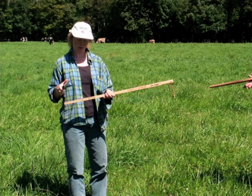So this is a grazing stick. This is me demonstrating how to use a grazing stick to measure the amount of dry matter available to graze. One of the nice things about these grazing sticks is it tells you the grazable amount.